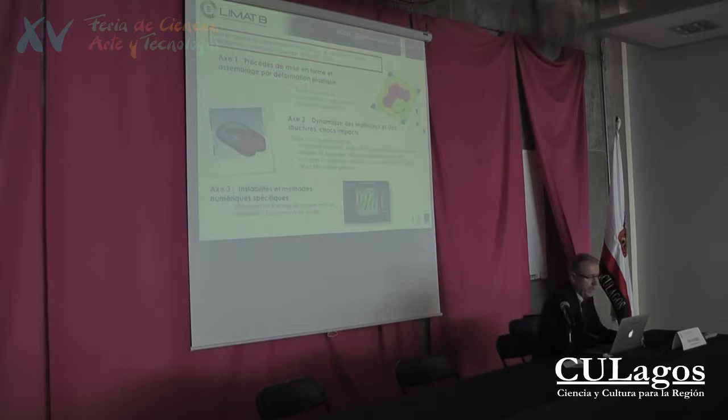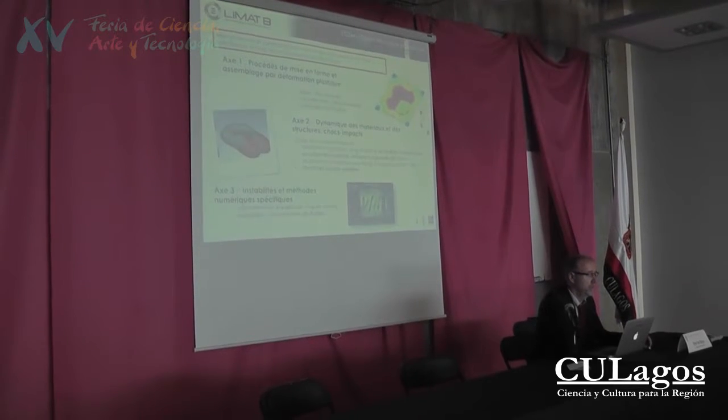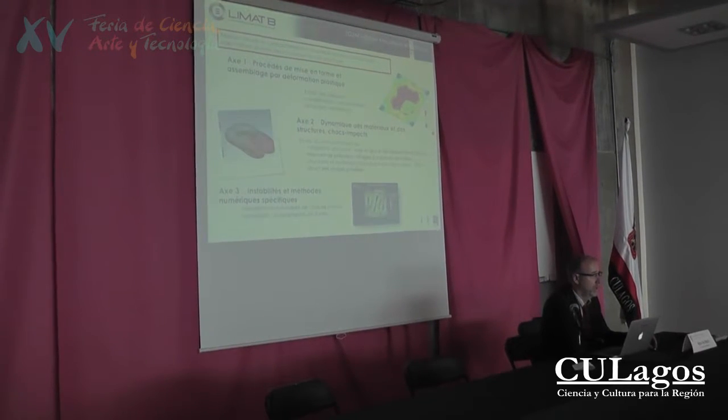Let's talk now about mechanics. So once again, in this team, we have three main fields of research. The first one is the sheet metal forming process. This is the field in which I am working, so it's mostly on metallic materials. The second one deals with dynamics of materials, so it's high strain rate solicitation on metallic material, but also on polymers or composites, to determine the relation between forces and strain rate and so on, and deformation.